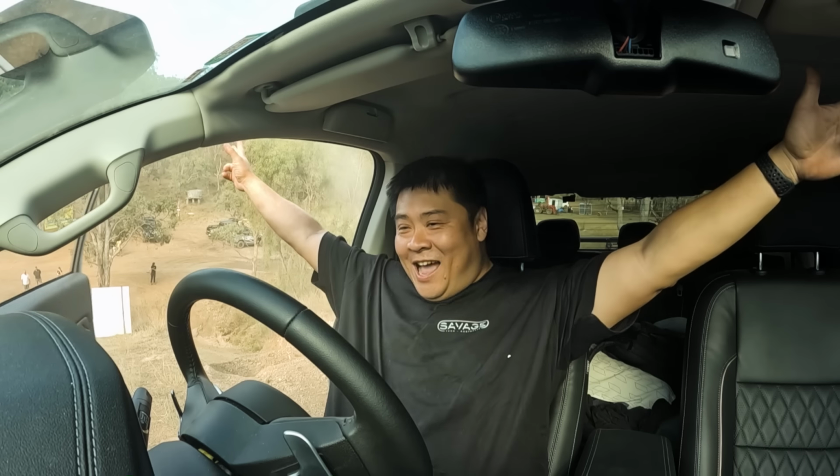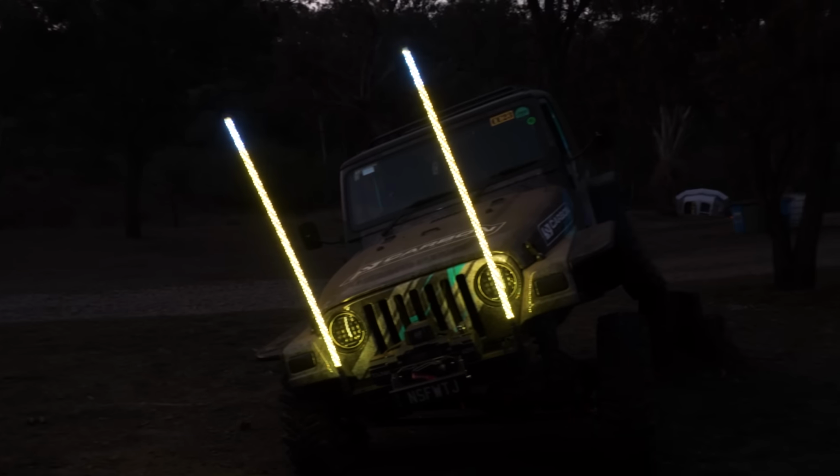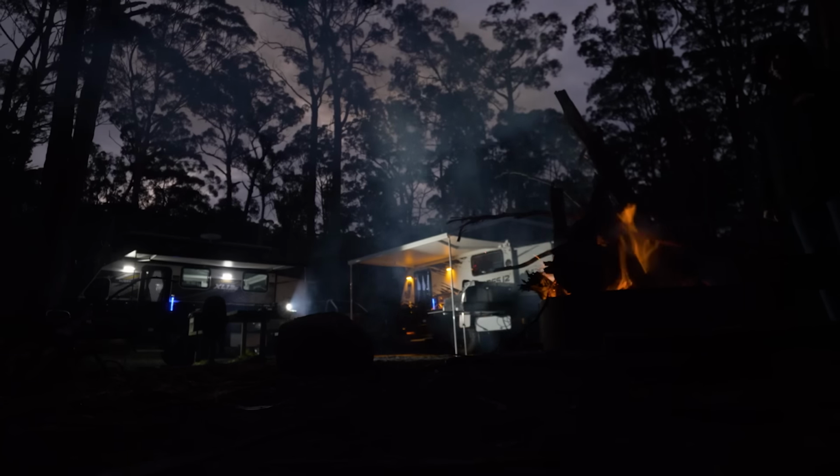Woo! I made it! We all made it back to camp nice and safe. What a fantastic day we had. First time out at the Springs 4x4 park, absolute ripper of a day.